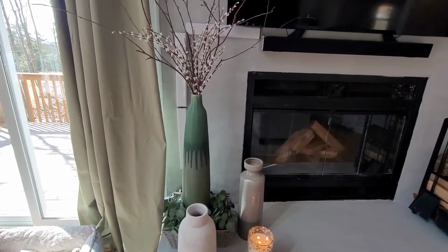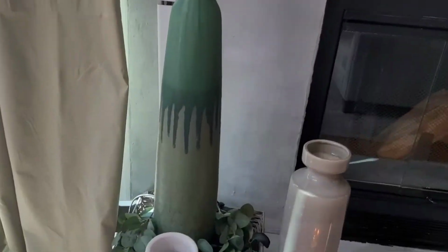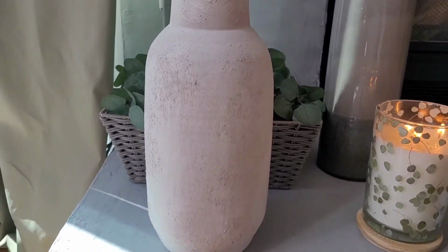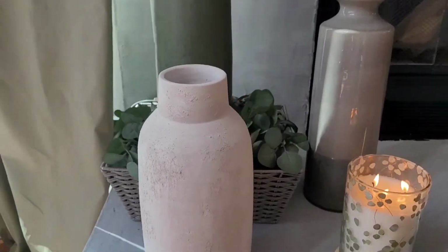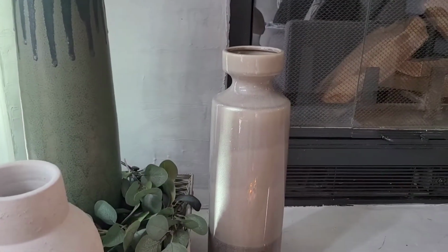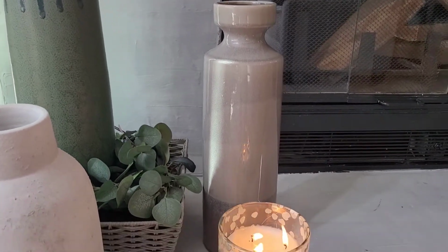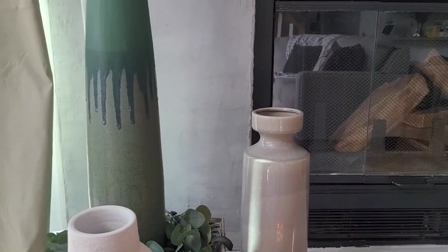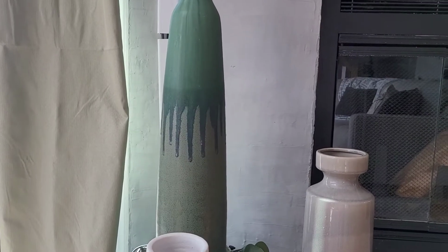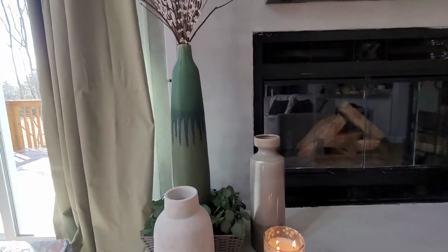So I got the tall one, and then I found this beautiful white one, which is very textured and raw looking, at Home Goods as well. And that one was made in Portugal. And then I had this one, which I got at Home Goods. It's medium size. So I kind of wanted to situate them so you're seeing all different types of textures and colors, but still very subtle.